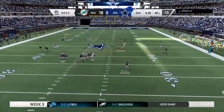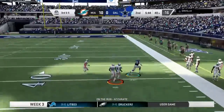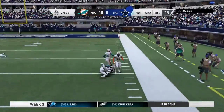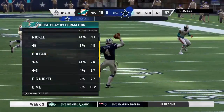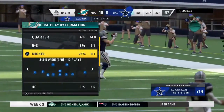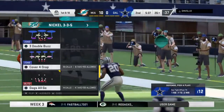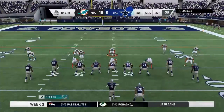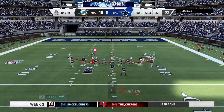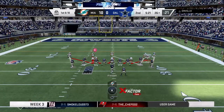Prescott from the gun on third. Flushed out right. Connects here with the tight end, Blake Jarwin. And he'll go down, but not before getting this inside the 30. A great pickup there, 35 yards, and obviously the first down to go along with it. So now the big play has them all the way inside the 30, 1st and 10.